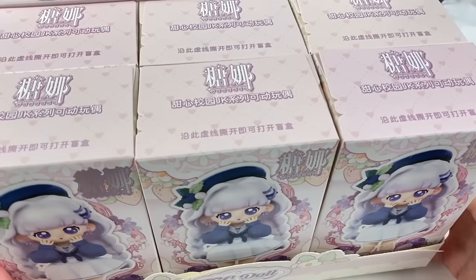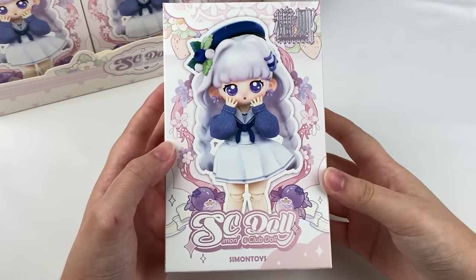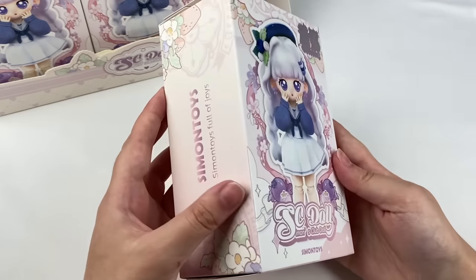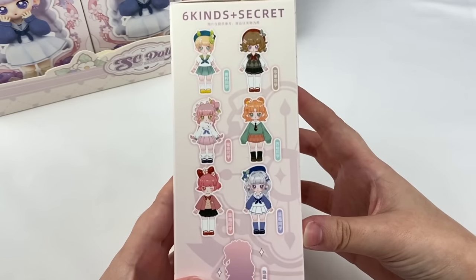So here are the blind boxes. There are six in the set. Let's have a closer look at the designs. So here's the outside of the box. It says Simon's Club Doll and Simon Toys on the front. And here's the other side and the back. And then here are the designs. Let's zoom in on these.